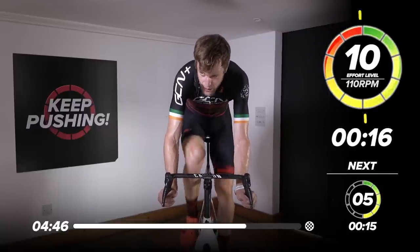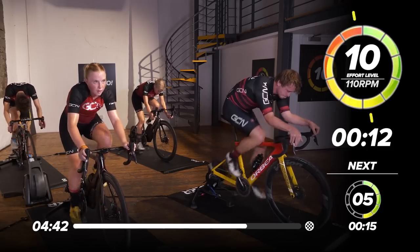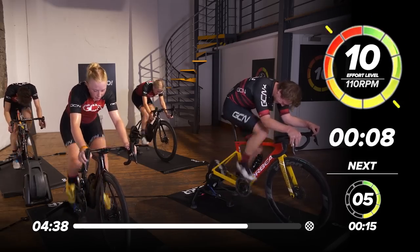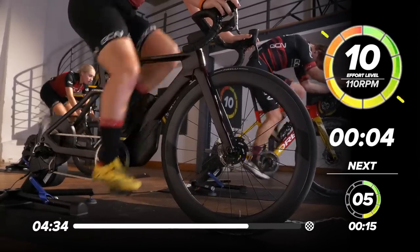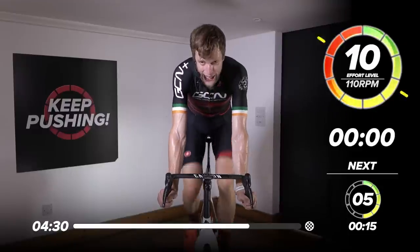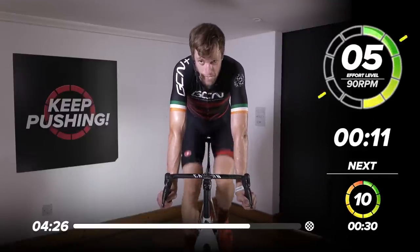Let's push. I'm gonna tell you when that's over. I'm not gonna count you down. Push to the end. Come on, everyone. Keep it going, keep it going. Keep the leg speed high. And ease off. 50 seconds easy. Get ready for the next sprint.